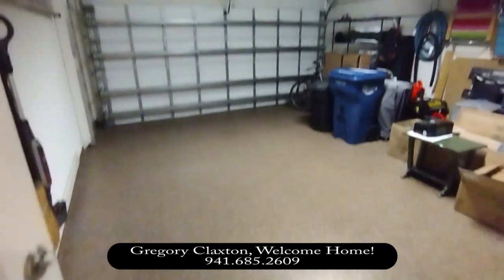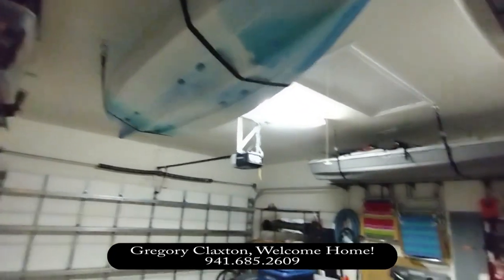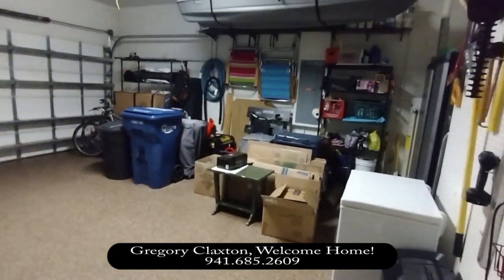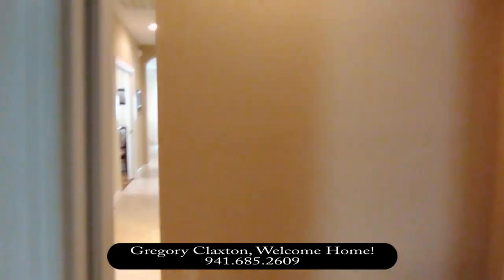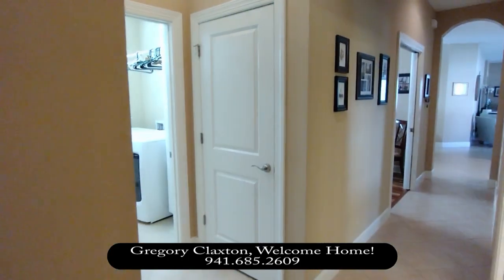Your epoxy floor, storage up top, kayak holders up in the rafters, some extra storage available in front of the, next to the heater. So there we go. I'm going to pop the light off here and take you over to the master.